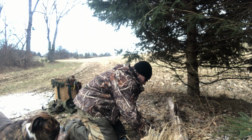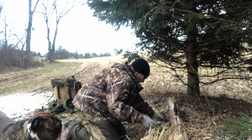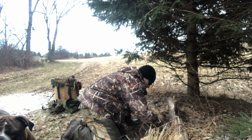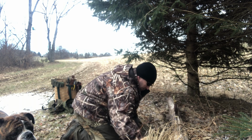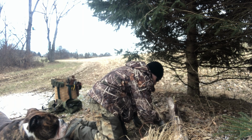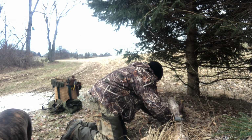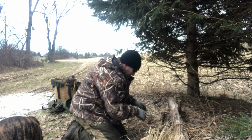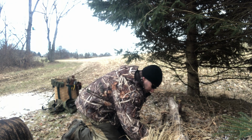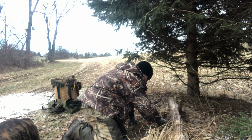But let's get back to the trapping. Okay, what we're gonna do is hide this, pack it in under the log where it's not visible from the air. The idea is you want the fox or coyote or whatever you have searching around. I'm gonna cover this trap. I'm not gonna put a specific dirt hole here to let him know that, okay, there's a dirt hole here, I gotta check it out.